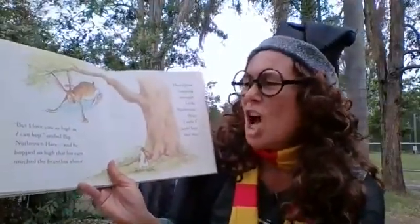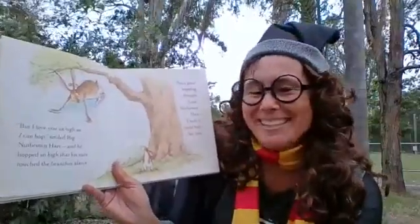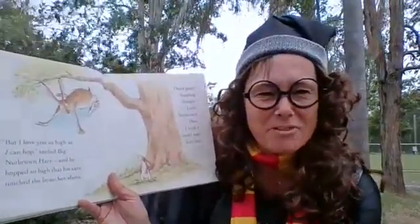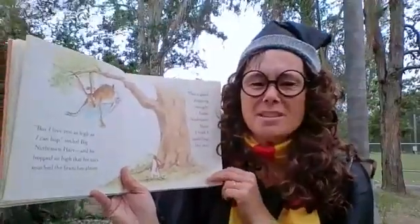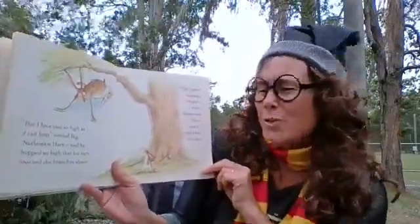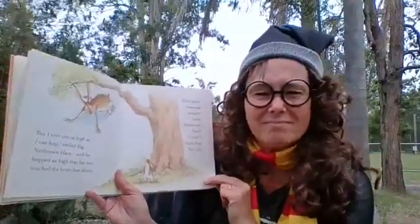But I love you as high as I can hop, smiled Big Nut Brown Hare, and he hopped so high that his ears touched the branches above. Gosh, that's a big hop, isn't it? Especially if that's a tree. That's good hopping, thought Little Nut Brown Hare. I wish I could hop like that.